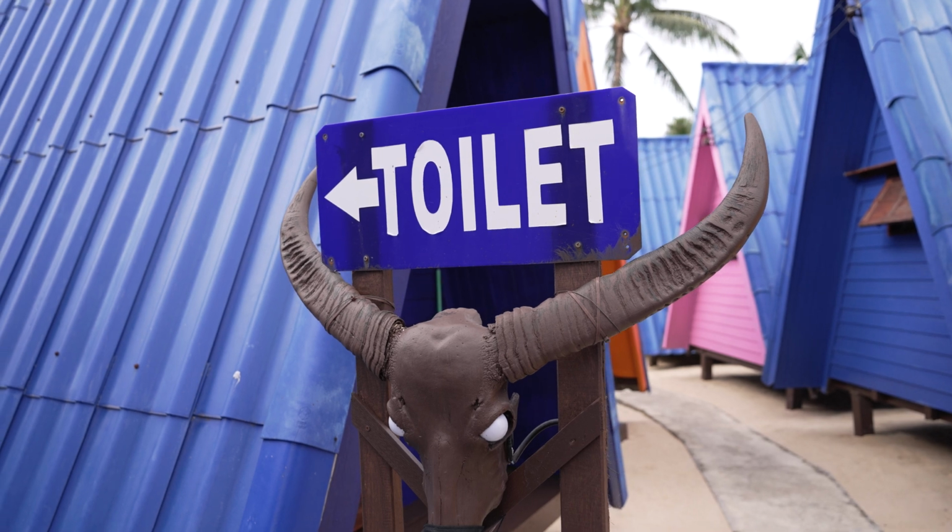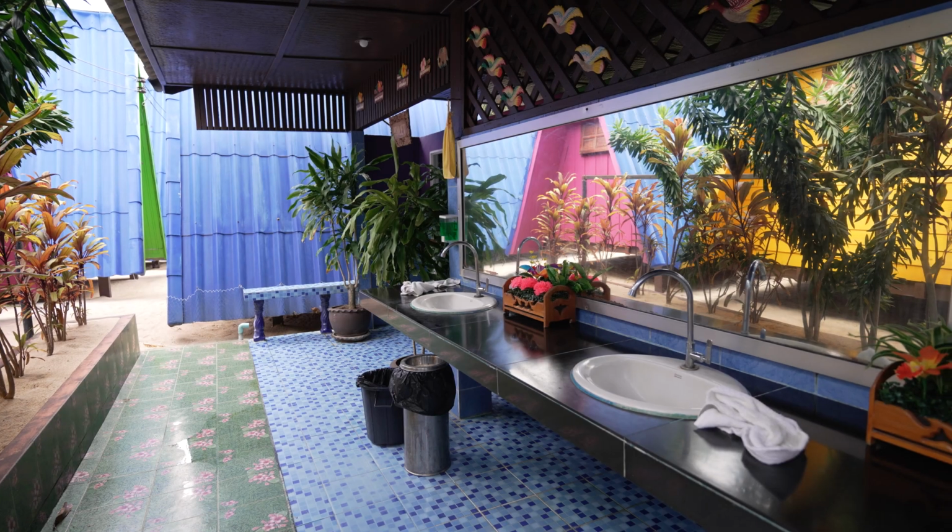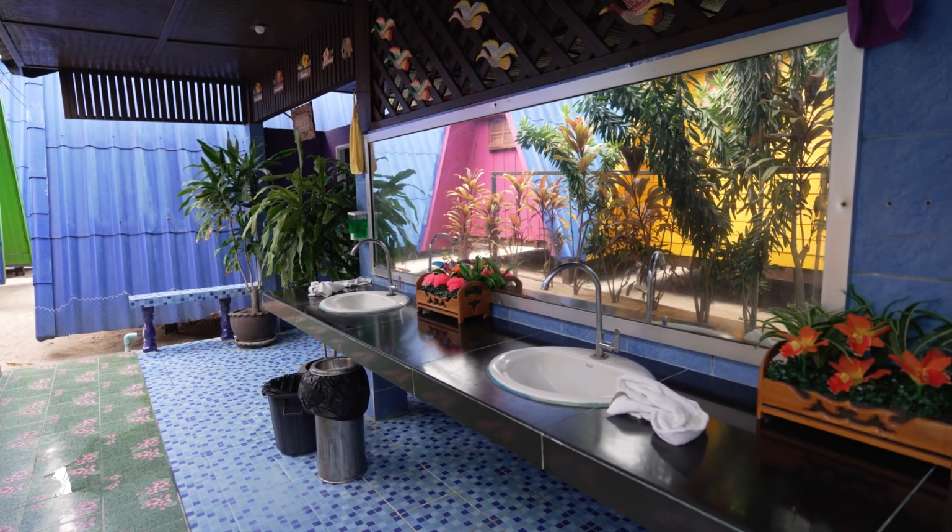One thing to note is that with these cheaper rooms it is a shared bathroom, so you don't get your own bathroom or shower or anything. We'll just show you now. We'll go for a little walk. Yeah, it's so nice. All the sand is groomed, no rubbish, no leaves. Really nice and clean for shared bathrooms, which is important.